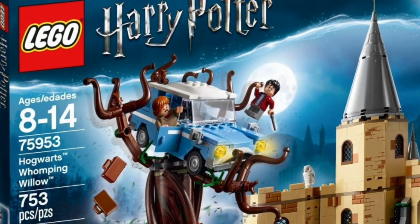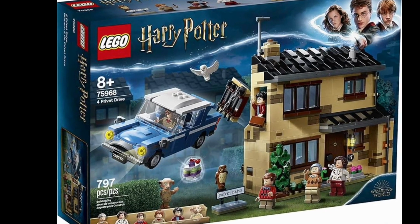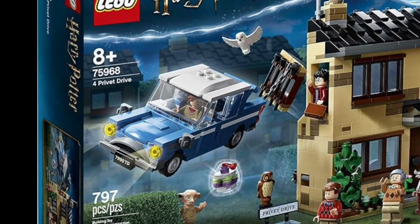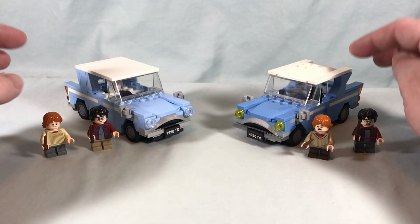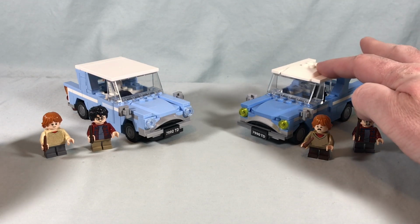And then they did a more recent one in 2020, 75968, number 4 Privet Drive. So the only one that I can show you today is the one from 2018. I think the one from 2018 and 2020 are pretty similar, but I wanted to at least do a comparison. So this is the 2018 Whomping Willow set Ford Anglia.